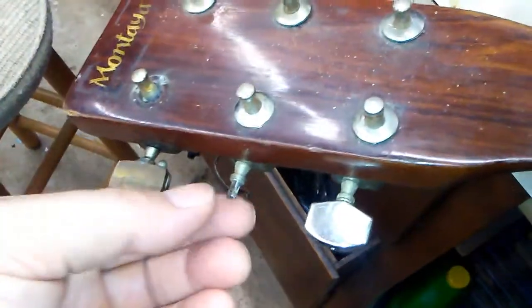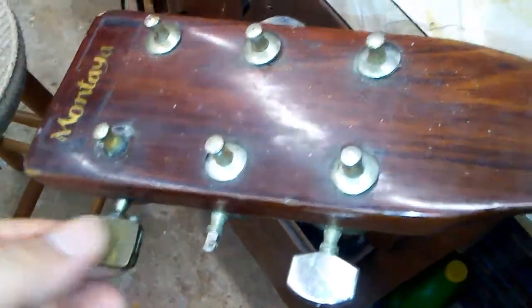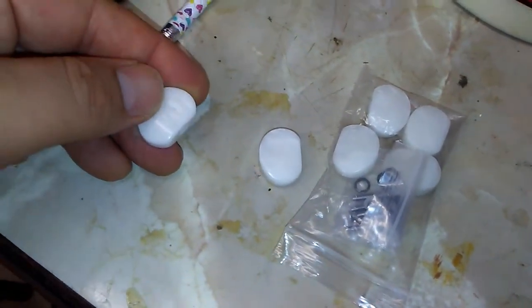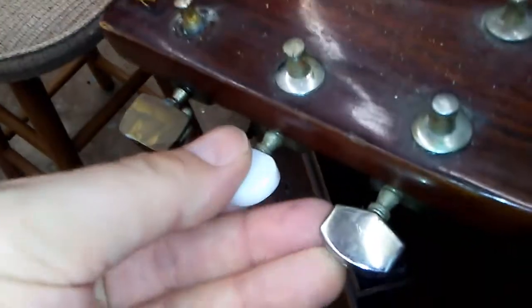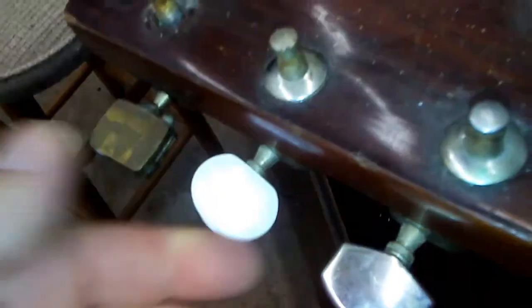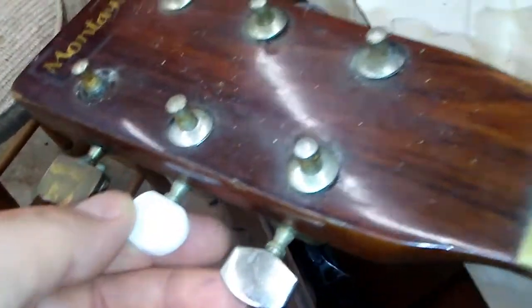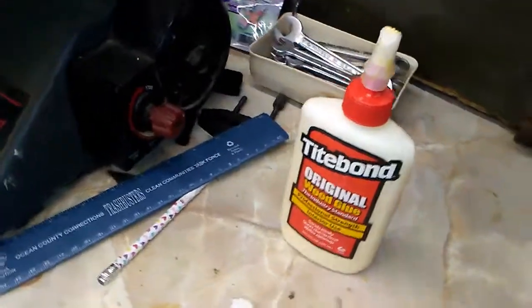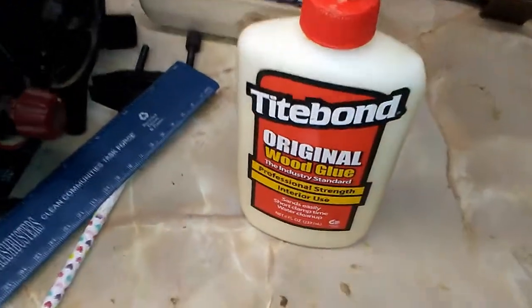So I can either replace these tuners and lose the cool factor on here, or I can get an alternative. And that seems to exist in these. I got these off of Amazon a couple months ago for a project that I didn't do. Look at that opening. It fits right on there like a glove. Spins that tuner post around. It doesn't even need glue, really. I would put a little bit of Tite Bond on them three. Glue them on. Let them set. I'll see you after the sun sets.